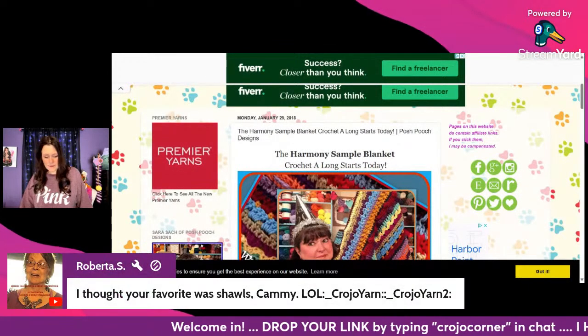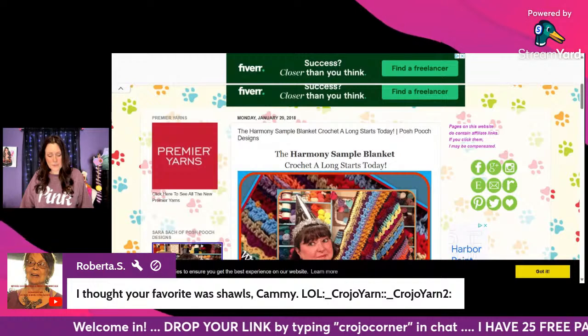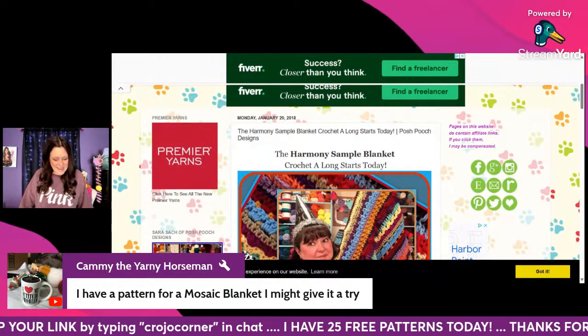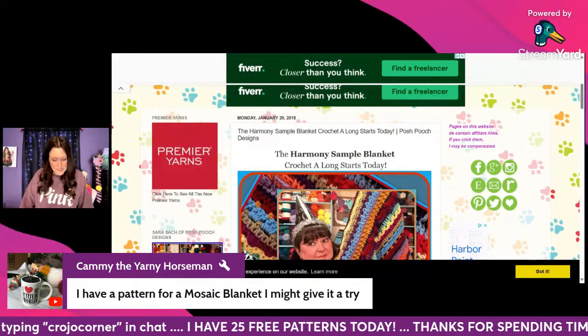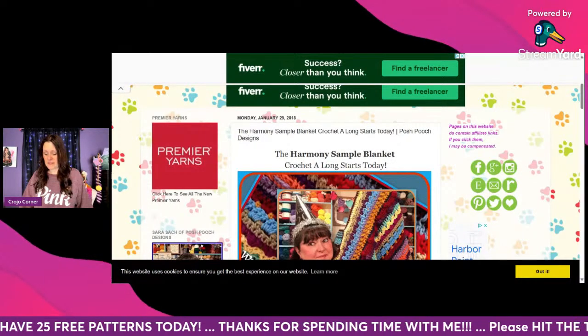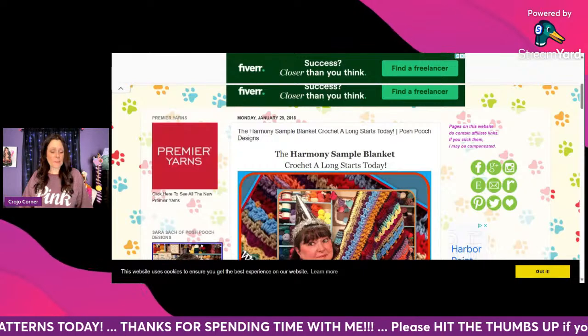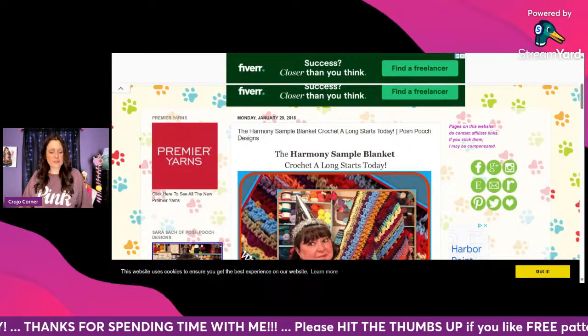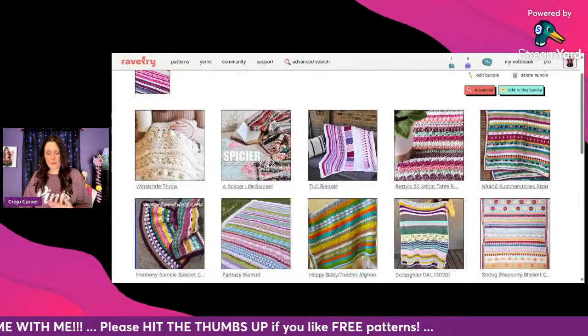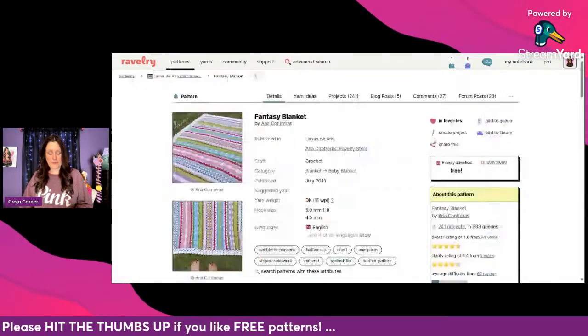And let's see here. Roberta says, I thought your favorite was shawls, Cammie, LOL. Cammie's got more than one favorite. And he says, I have a pattern for a mosaic blanket. I might give it a try. It's super easy. And once you start, it's really addicting. And it's fun because I don't get bored, even though it's a lot of the same stitches, because you're always creating a picture, you know, images with your blanket stitches.